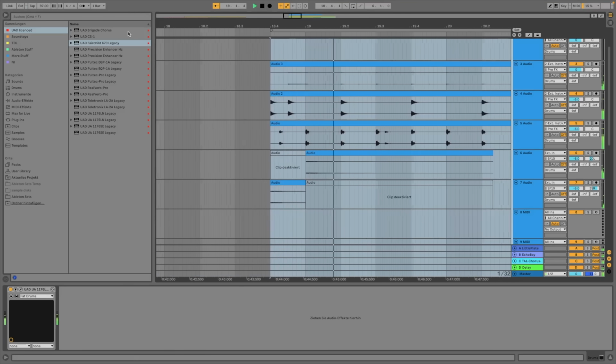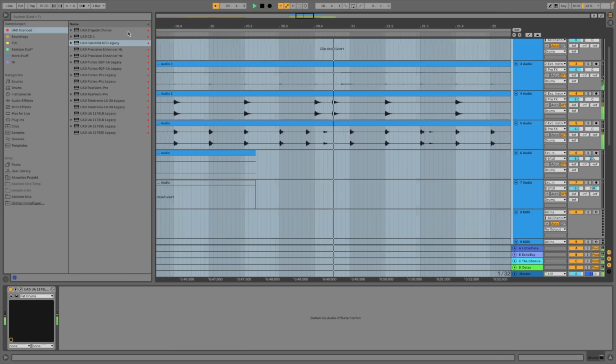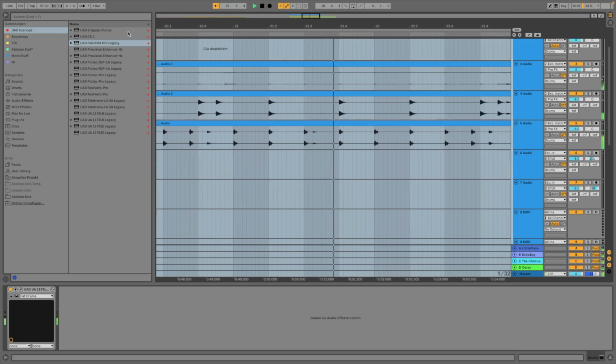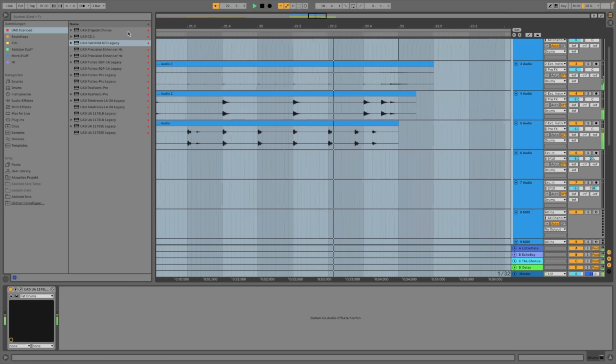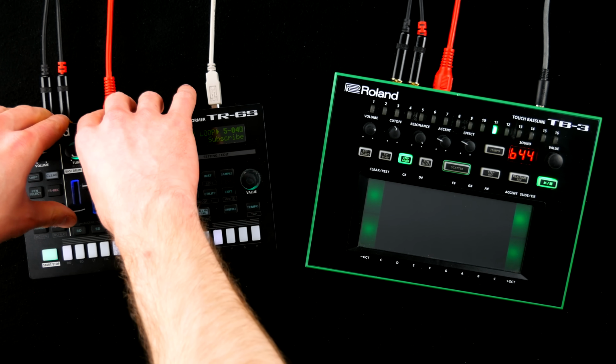You have already heard the TR-6S in today's intro tune. As expected, the TR-707 drum kit does its job flawlessly. Here's a little greeting from the initial "I have no idea what I'm doing" phase.